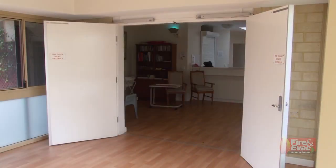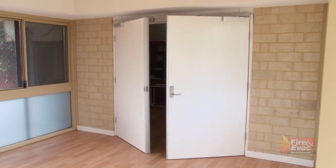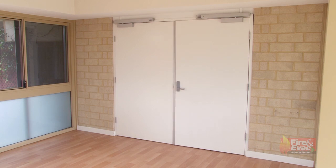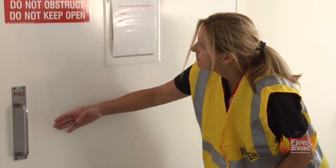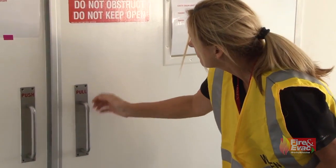Fire doors close automatically on a fire alarm to help create what's known as a fire-safe compartment, which keeps smoke and fire contained to a single wing or ward to provide safe refuge for residents and staff. Sue conducts a back-of-door check before proceeding through the fire door.